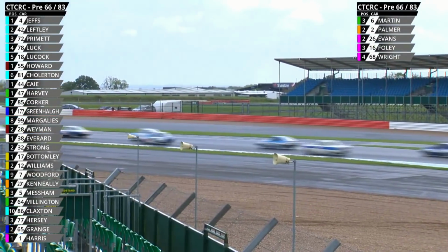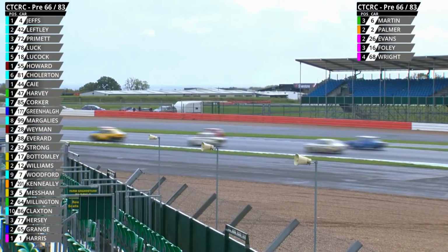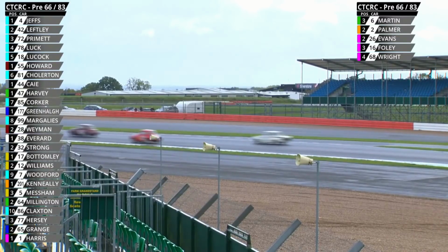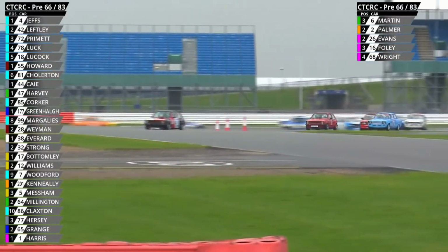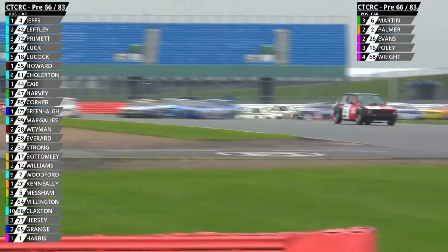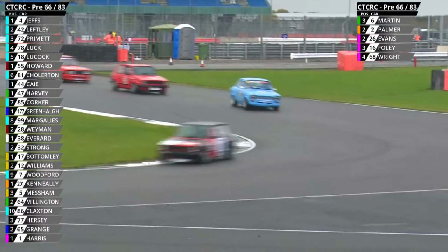It's the Golfs first and second, and after a decent getaway there, Mike Luck seems to have been taken by at least one of the Escorts. Looks like Mike Lucock could be up into third place. They head up towards Farm and Village corners for the first time. Yes, Mark Lucock with a good start in the blue Escort. He could be up into second place. They come through the left-hander at Farm, then up towards the right-hander, the Luffield, taking them onto the Hangar Straight.